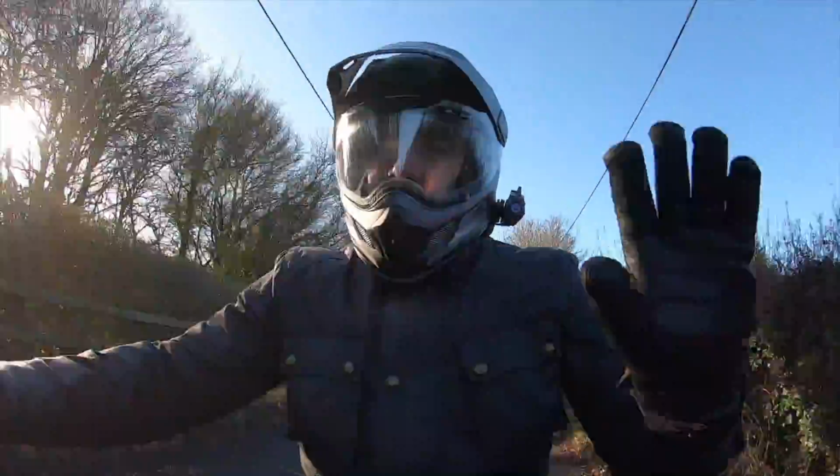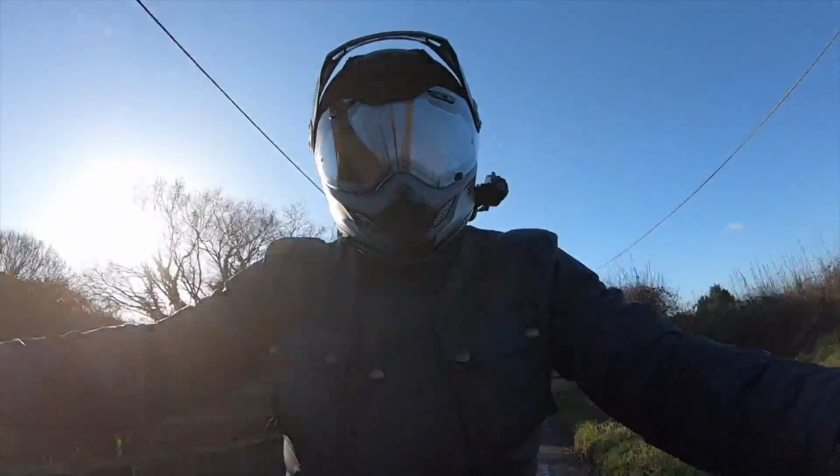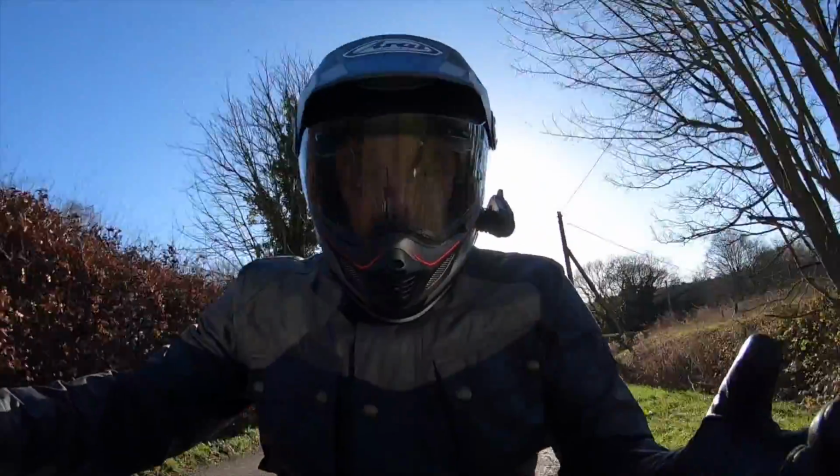As it's powered from the battery pack, I've got cables running down the sleeves of my jacket plugged into the gloves. And the beauty of that system is that I've not got a battery pack in the gloves, which tends to get quite bulky around the wrist and makes it difficult to get jackets over the top.